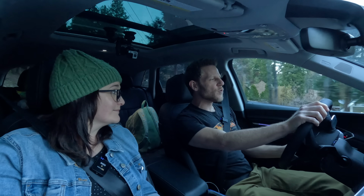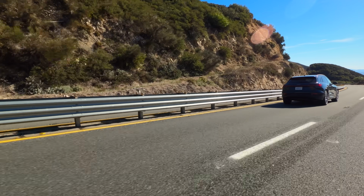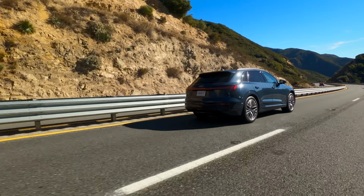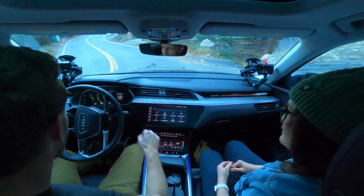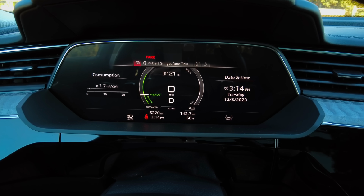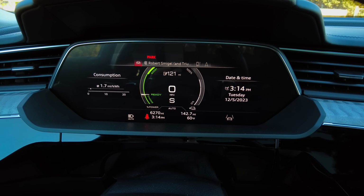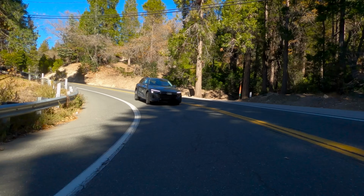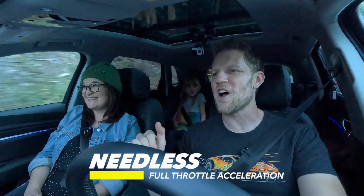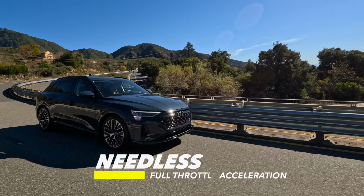For propulsion, we've got a dual motor all-wheel drive setup. In normal driving, it is rear biased, and then as needed, it will apply power via the front motor. Put it in S mode, then I got a little boost indicator. So normally S would be like sport if you were driving a car with a transmission, but in this case, S makes this drive in an all-wheel drive format perpetually. So now if I floor it, whoa. Always all-wheel drive, and then that gives us our highest horsepower rating.